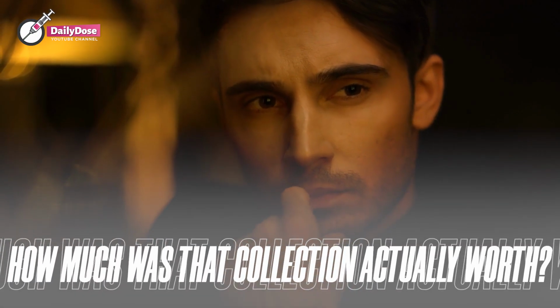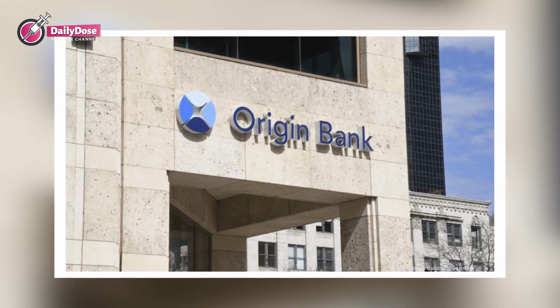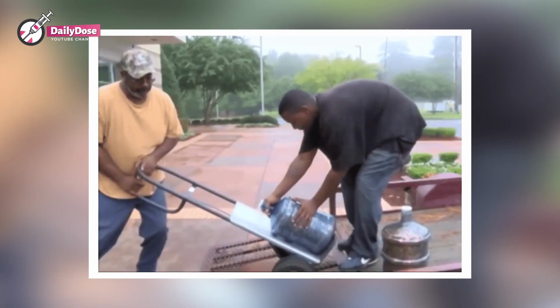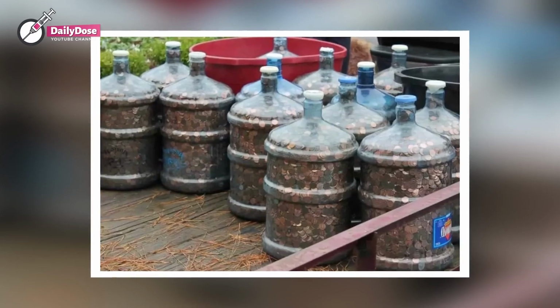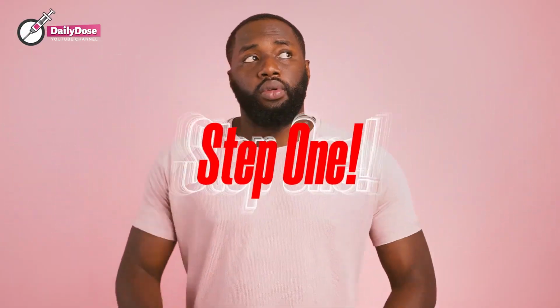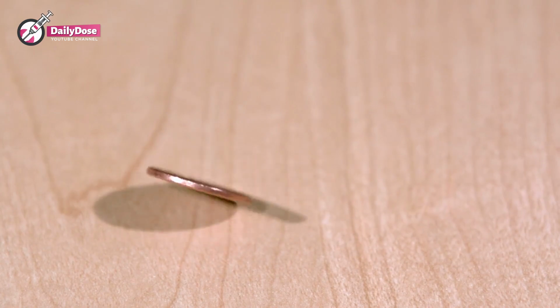But how much was that collection actually worth? And so, in October 2015, Anders went to his local bank with a collection of 15 water tanks. There he, just like the staff and the friends he brought along, faced a new challenge. How do you ensure that 1,200 kilos of coins end up in your account? That's quite a task.